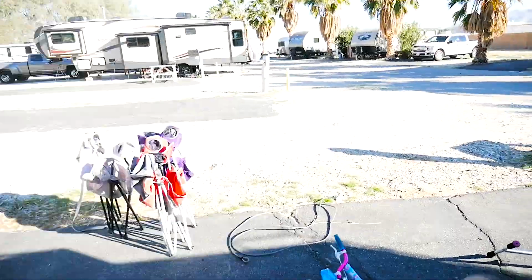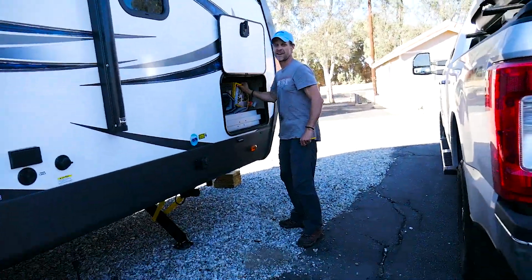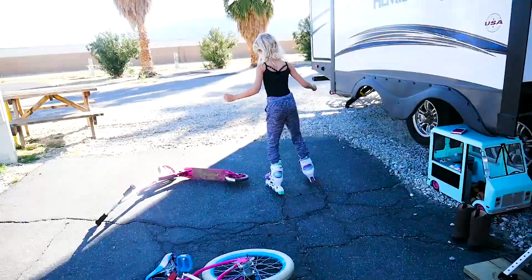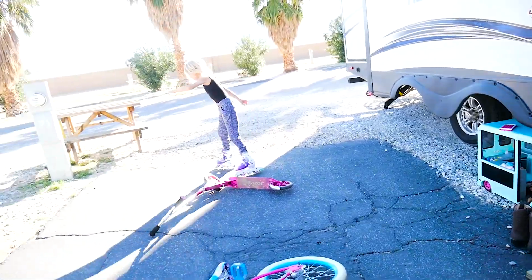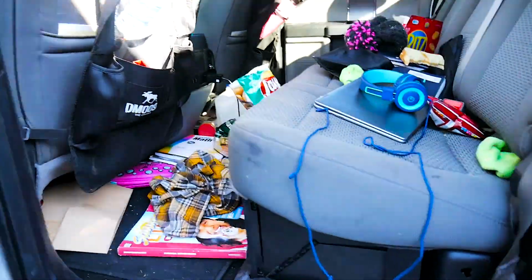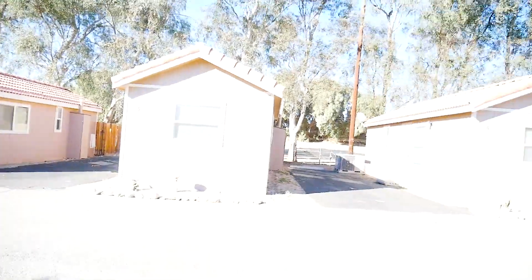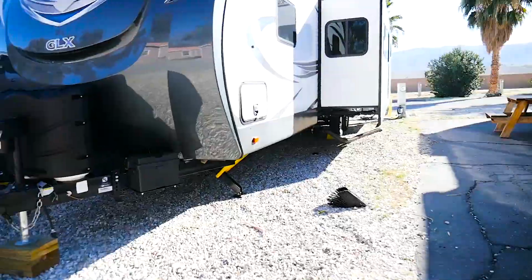I'll show you a bit of the campground. You have to check the pool and stuff out? Setting stuff up. Okay. They've got stuff out here. This is inside the car. It's kind of messy. It's like heavens.